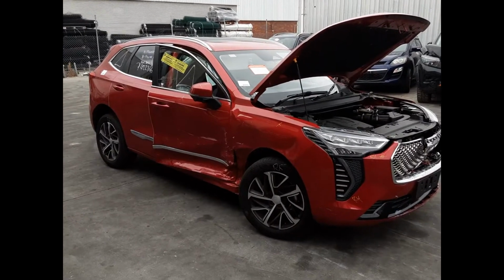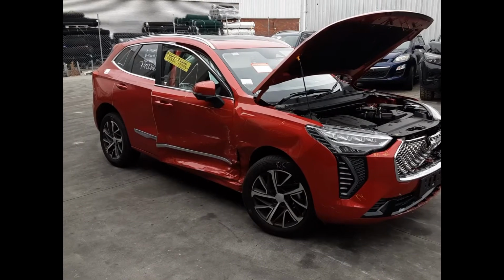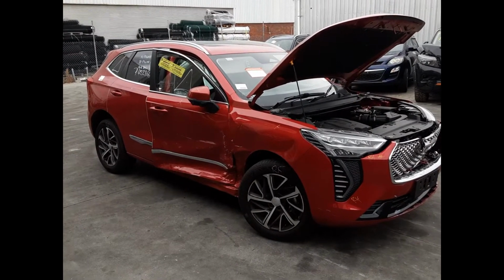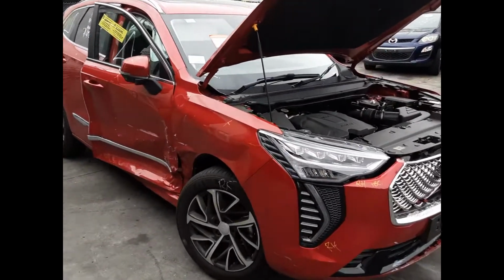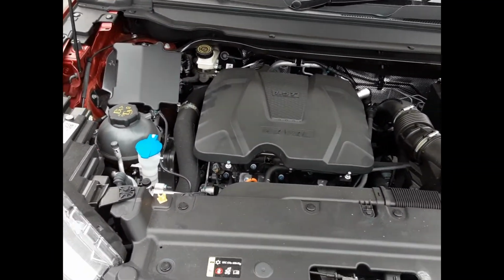Reference number 5215. This shape runs from the second month 2021 and is the current shape. It has a 4G15K 1.5 litre 4-cylinder turbo petrol engine backed by an automatic front-wheel drive transmission.